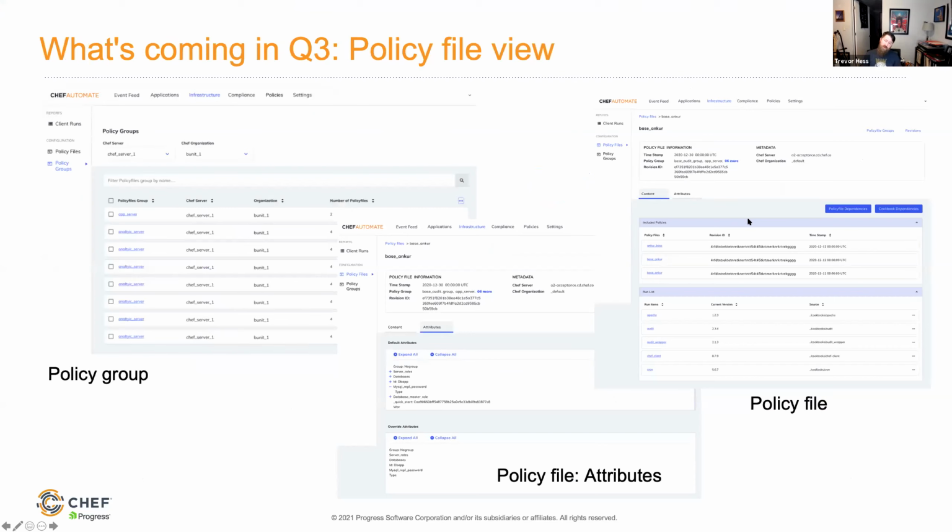The next piece we're working on is that policy file view that I talked about previously. So here's just some sample views of what we're thinking this is going to look like. So you'll be able to see and browse policy groups, see and browse those policy file attributes, and actually see those individual policy files themselves, all from inside of Automate, which we're super excited about. People have been waiting for this ability for a couple of years now, and we're so excited that we'll be able to bring that out to folks.